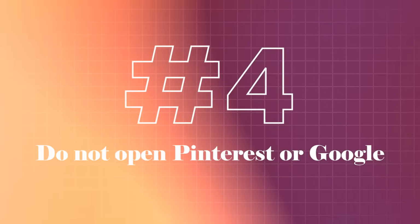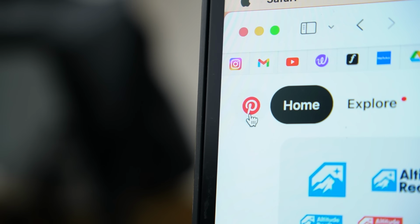Tip number 4. Do not open Pinterest or Google. I know how tempting it is to just open Pinterest or Google and type out the logo design you're working on to get a bunch of ideas and creative juices flowing so that you can impress your clients with your designs as quickly as possible. Well, it might even work in the short term. Your client will get impressed and even finalize the logo.